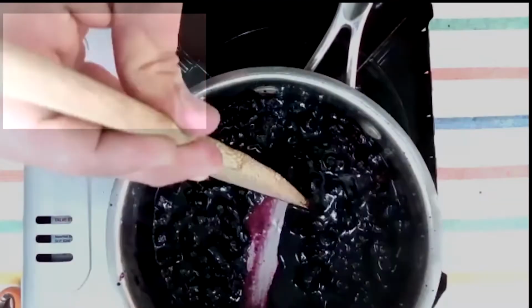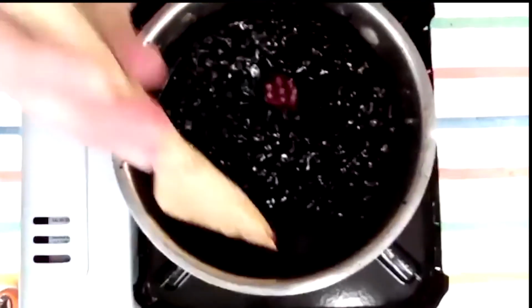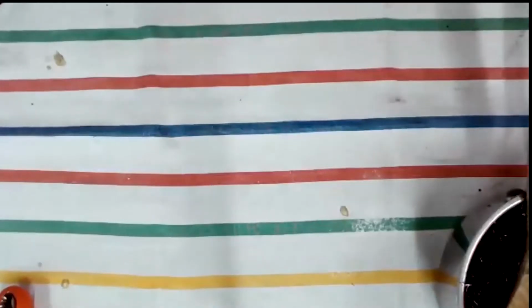So yes, as you can see now, we've gotten a little thicker here. It's really keeping that line very nicely. You have 3 minutes left, Jay, on your timer. All right. Just gonna move this out of the way now.